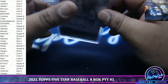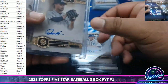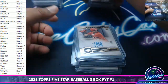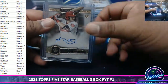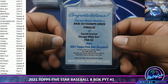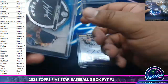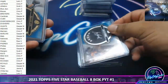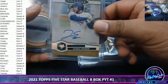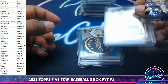All right, so let's recap here. Got the Boggs, Mize, Garcia, Giolito, Delgado, Garcia, Kepler, Bohm, Pache, a Crochet green parallel redemption for the White Sox. And we got an Anderson to 50 White Sox, Alvarez to 20 Astros, Pettitte to 20 Yankees, a Tatis to 15 Padres, a Springer to 10 Blue Jays, and a Piazza to 10 Mets. Very nice.